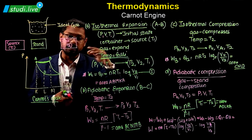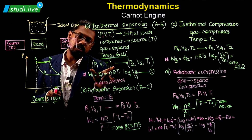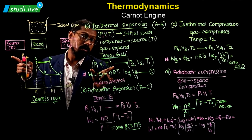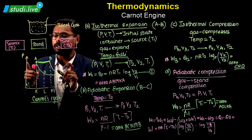Once the gas expands, the temperature gets distributed and the overall temperature falls. It was initially at P1, V1, T1. Now, since it is continuously kept on source T1, the temperature doesn't change, but the pressure and the volume will change. That's P2, V2, and T1. Calculate the work using the isothermal formula, then go to the next process.